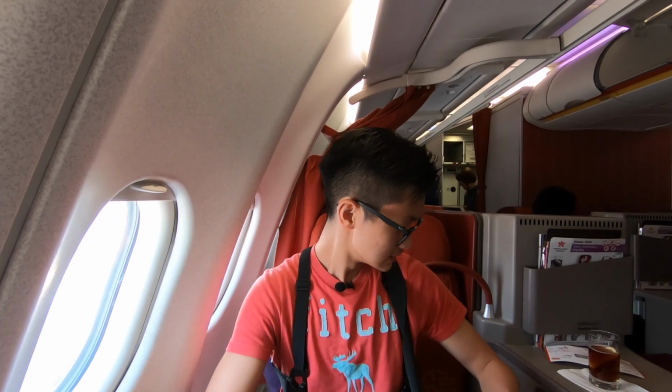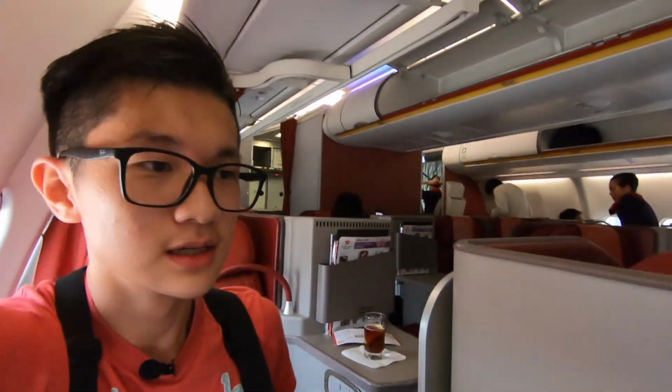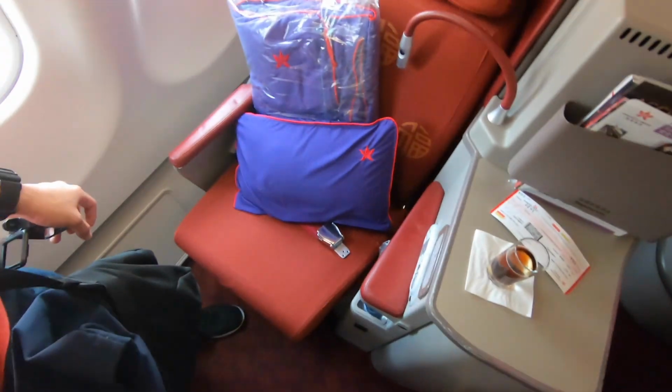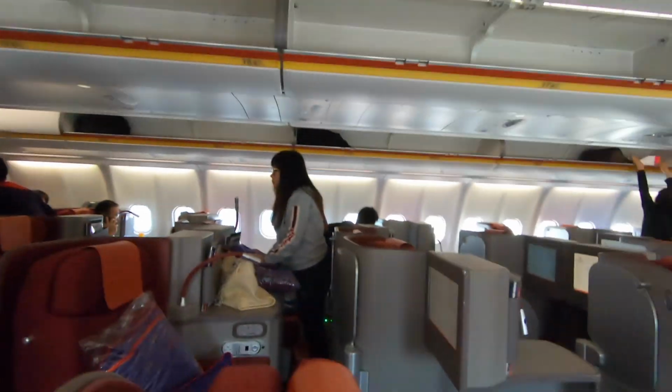Currently in my business class seat on Hong Kong Airlines. It's got quite a bit of space. As you can see, I got one of the better seats. The seat in front of me is one of the seats that's a little bit closer to the aisle. My seat is a little bit closer to a window. This is a staggered configuration. I really like my seat. Not sure if those people nearer to the aisle like their seats nearly as much, but I'm excited for this flight.